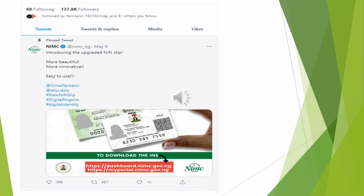First, we know it fits in your pocket. That's an advantage. It fits in your pocket perfectly and doesn't squeeze up. It says more beautiful and more innovative. So okay, that's cool. Can't wait to see it.